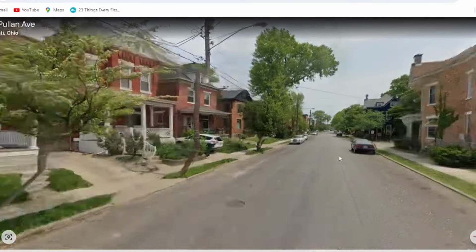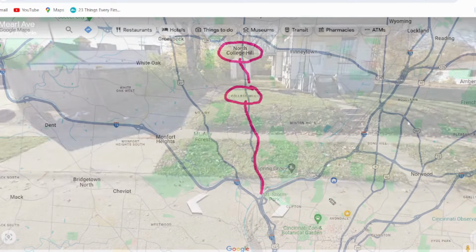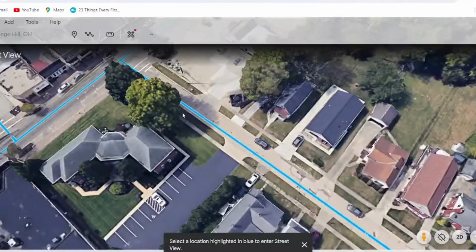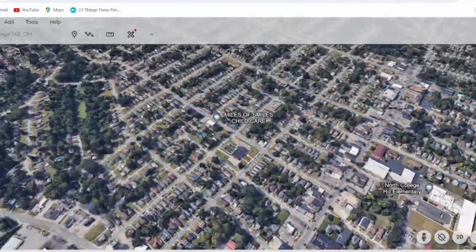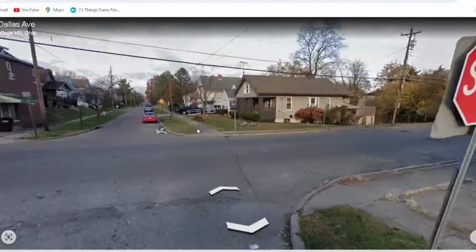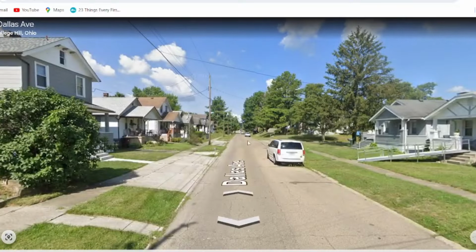If you go further up Hamilton Avenue, you will run right into College Hill, eventually into North College Hill. College Hill itself is a neighborhood of Cincinnati. North College Hill is not. You'll find that to be common while you're in Cincinnati. You'll come across a lot of these areas that are in Cincinnati, but they aren't Cincinnati cities. It's weird. North College Hill has one of the strongest housing markets in Cincinnati.